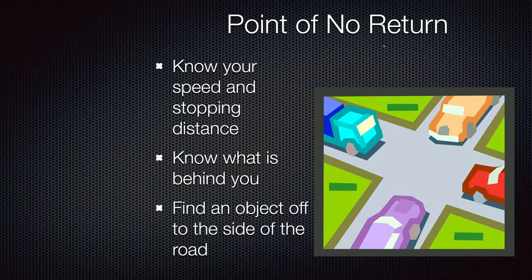I'm not going to brake. I'm not going to slow down. I may even go a little bit faster. We call that the point of no return. That is where you're making your decision. The problem with new drivers is that the light turns yellow, and they hesitate. I'll show you what they do. This happens with all my students.